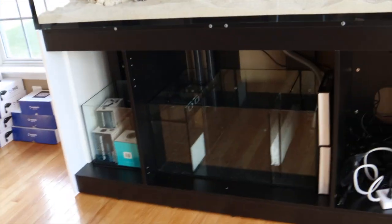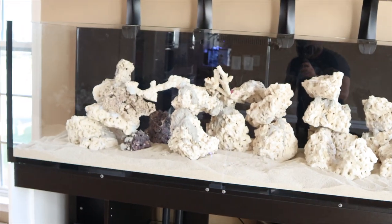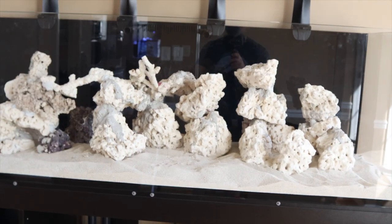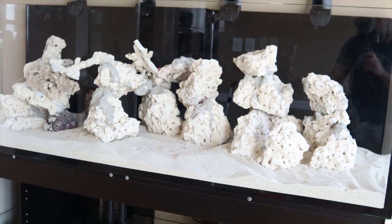Their customer service, I can't say anything but good things about, because they were responsive and sent me the parts. Everything went well, everything went great. So I got the stand together. Let's switch back to the tank. So I got the stand together and ready, and finally got everybody I needed to move this heavy baby onto the stand. So we moved the heavy tank on.